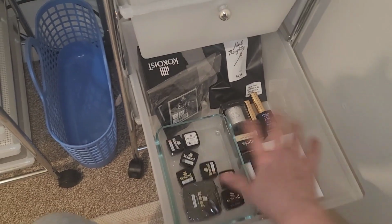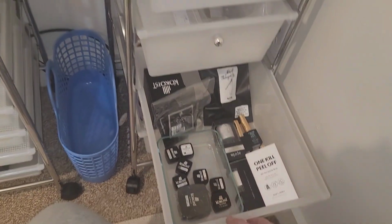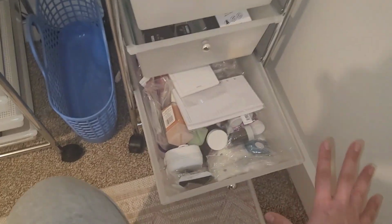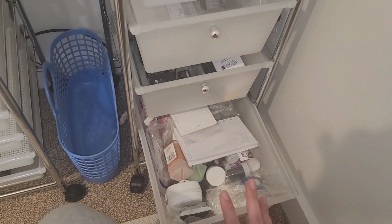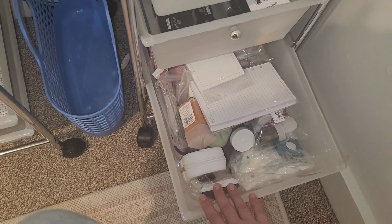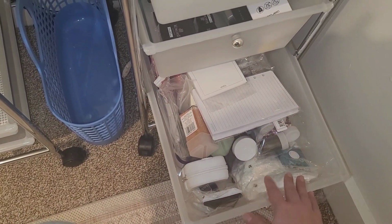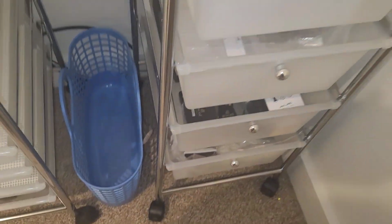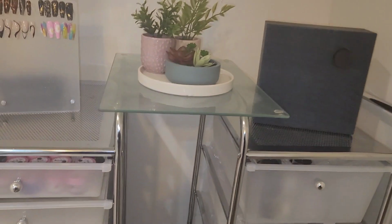So this is just backstock of gels. And then down here is backstock of like glitters and all sorts of stuff like that. So I have to go through all this one day and pot out some of these extras, backstock of glitters, for a giveaway. So that's that little corner right here.